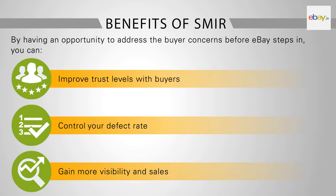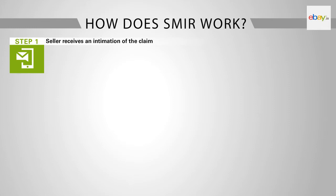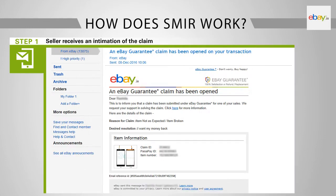Let us understand how SMIR works. How does SMIR work? Step 1. Seller receives an intimation of the claim. Whenever a buyer files a claim against you, you will receive an SMS or an email with all the transaction details such as claim ID, item number, the reason why the buyer is raising the claim, and the resolution the buyer is expecting.